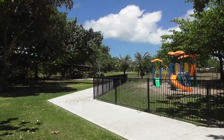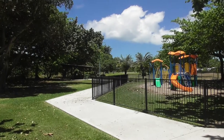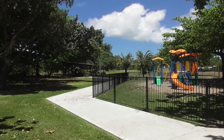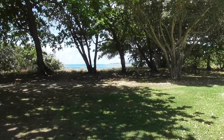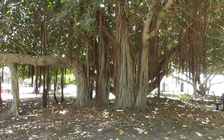We just set up our caravan in the caravan park in Bowen, and we're walking to the beach. And check this out. You're looking at the golf course that runs right alongside the beach. How cool. Wow, that's one awesome tree.